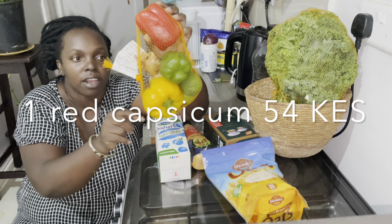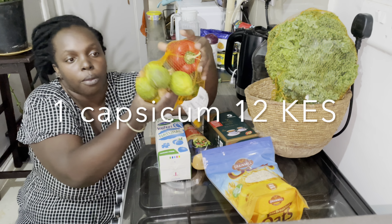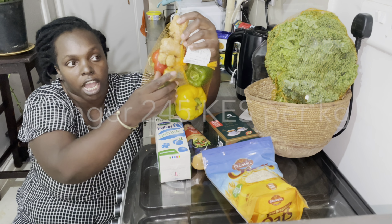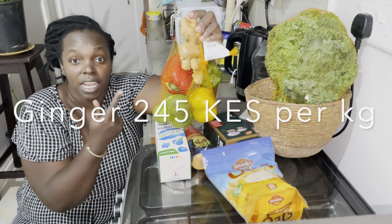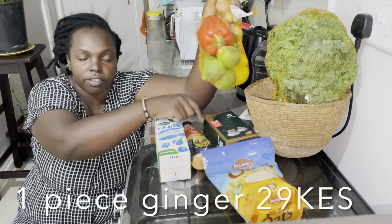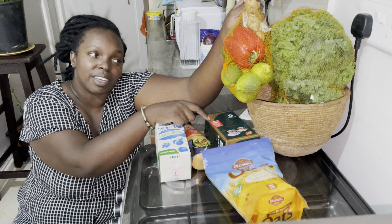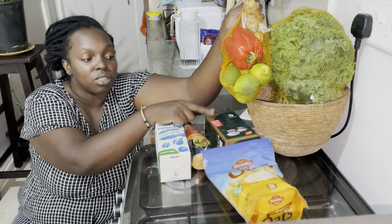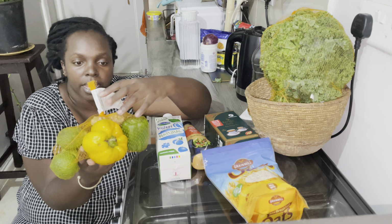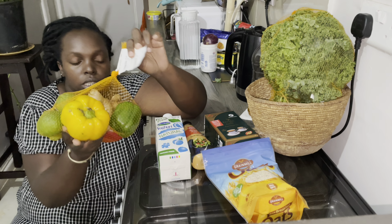So yellow capsicum, green capsicum, red capsicum, local lemons, and one ginger for my tea. I'm planning on making fresh tea with this, I'm trying to make my own teas. So this plus a squeeze of lemon and ginger every morning, and then I will let you know how much those cost.